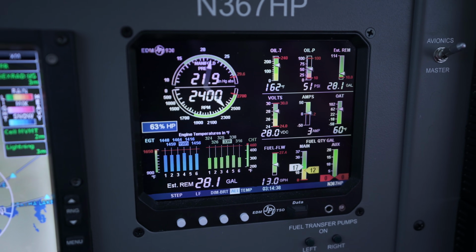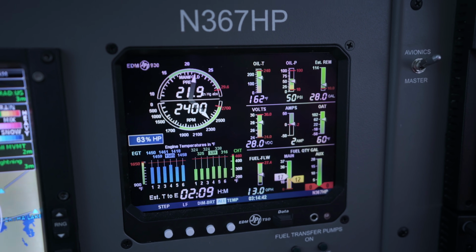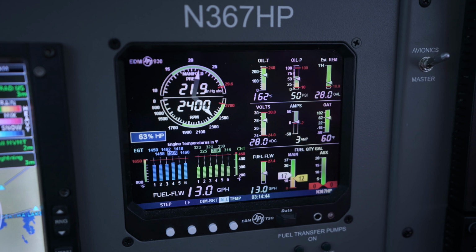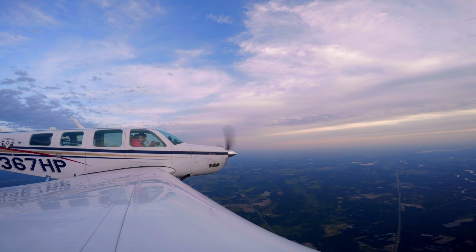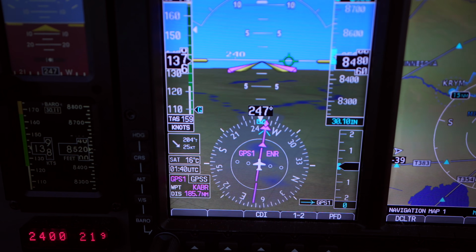Yeah, we're bringing the power back. We're leaving the throttle just wide open, 2400 RPM, but bringing the fuel flow back, so our lean of peak will lose just a couple of knots, but we get a lot better fuel economy, doing 13 gallons an hour at 160.